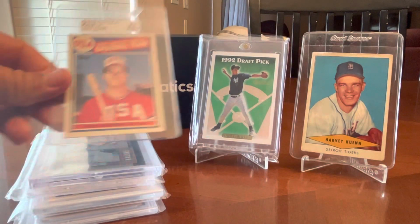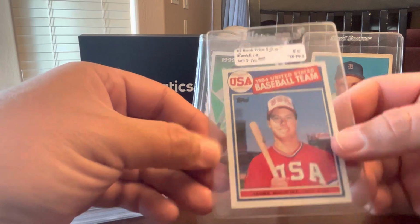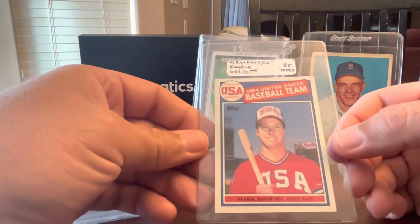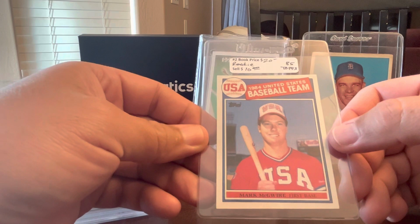So let's see. Next up, an 85 Topps. Shout out to Nate. Topps 85 401. I'm not sure when or where I got that one from.